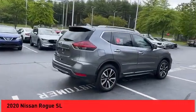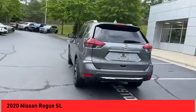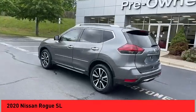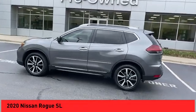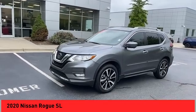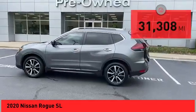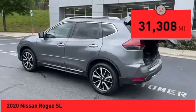You are going to love the 2020 Rogue. The stylish Rogue gets 27 miles per gallon and still boasts nearly 58 cubic feet of cargo space. With a 5-star side impact safety rating and confident handling, the Rogue is more than you expect and everything you deserve. This vehicle has less than 35,000 miles.